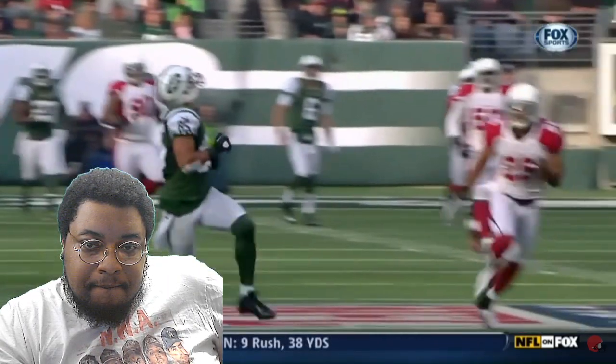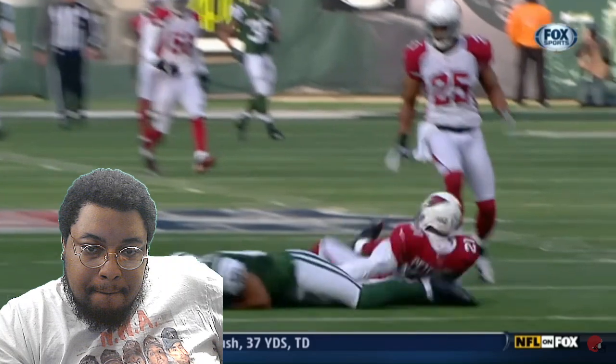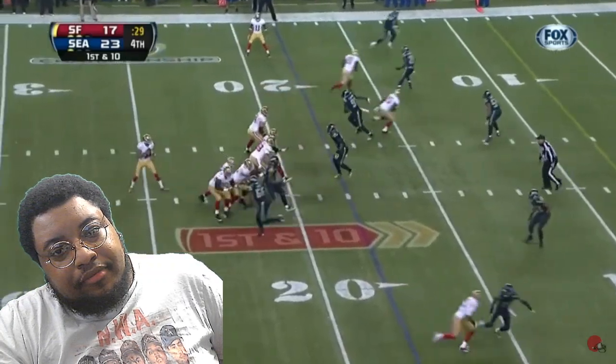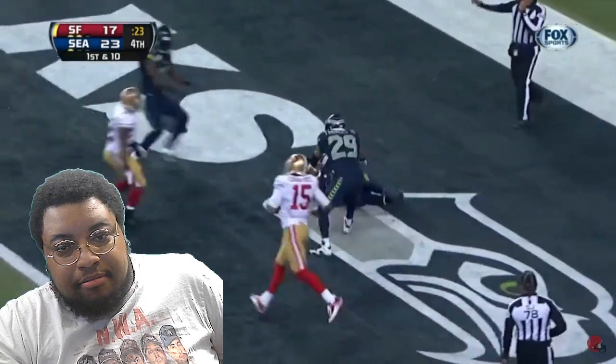Did he catch it? Number one, once he fell down, was he touched by Chaz Schilens? What a remarkable athletic play by Patrick Peterson. Kaepernick, end zone, Crabtree. Broken up, picked up. This game is over.